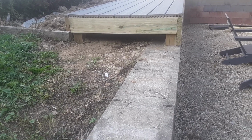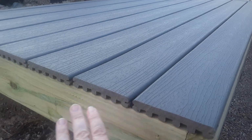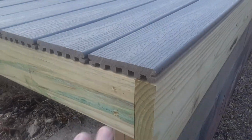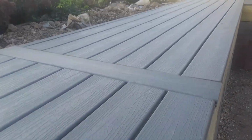This is maybe about another 6 feet, or we could have the decking step down, put a fascia board here, step down to a little lower level. We want to put a fascia board here on it. But this turned out really nice.